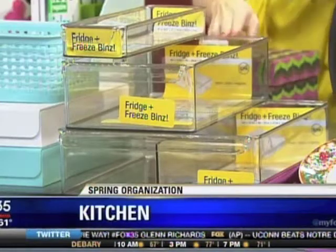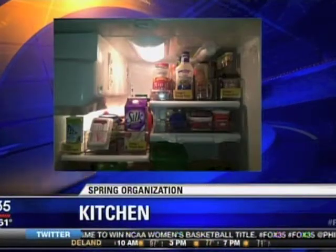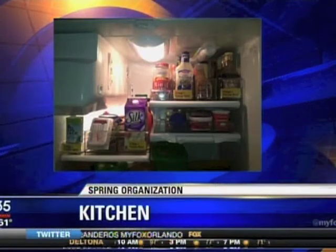And I also brought a photo. I did it in my own refrigerator to test it out. See if it really works. So this is my actual refrigerator, and it's genius. I love it. So now I can just slide out the salad dressings, and I don't knock everything over and make a huge mess. Perfect.